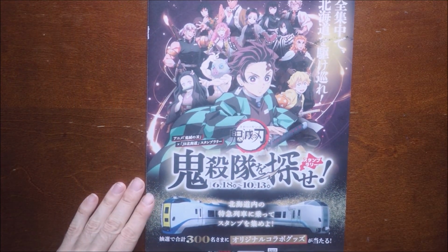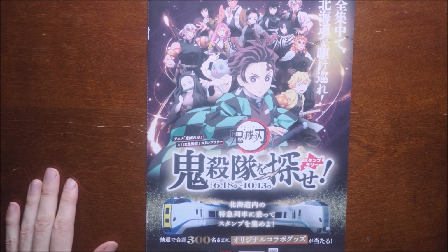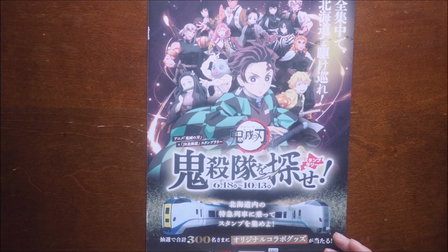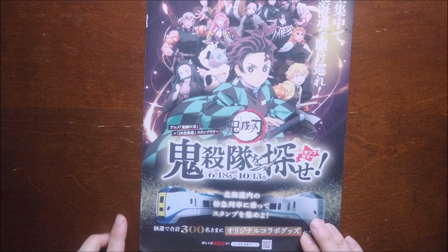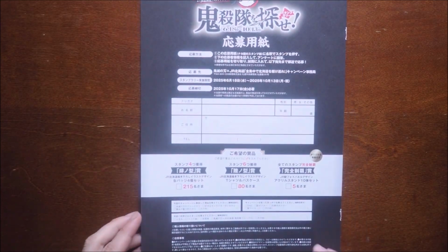This isn't something I bought, this is free. This is from the Japan rail system. So they do stamps. Stamps are kind of a big deal in Japan. Places you visit might have a stamp. You could have a stamp book. And this is something they handed out at the rail stations in Hokkaido, or at least at the big ones, for getting stamps. Of course, this is Demon Slayer, which is a manga and anime series. I'm not familiar with this one. I know my nephew loves it, but I've never actually seen it. There's the back.